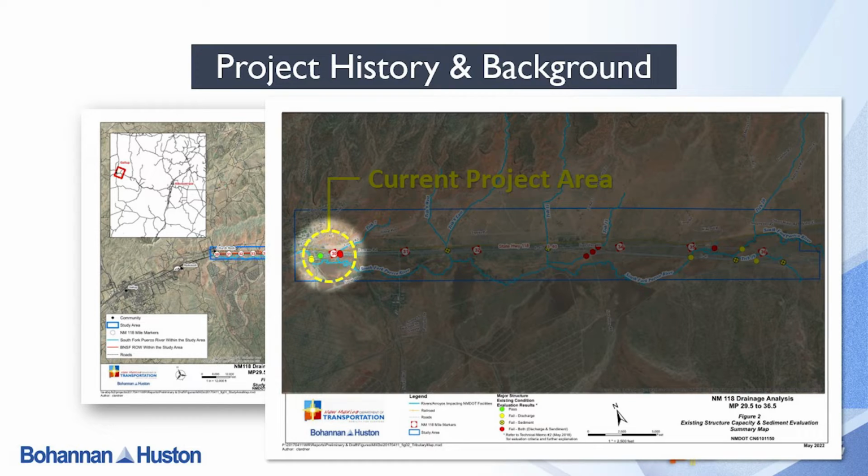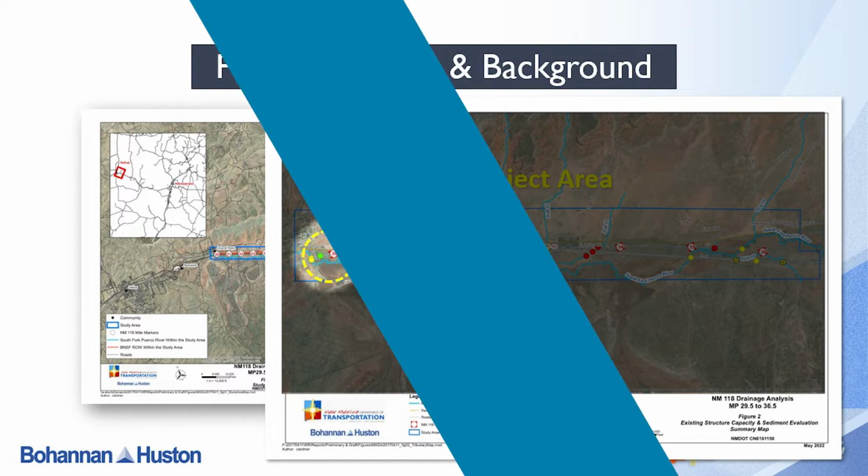The I-40 Milepost 29.7 Drainage and Bridge Improvements Project that we are here to discuss today is located at the western end of the study area as shown on the screen. Multiple major drainage structures are included within this project area, most of which are undersized and experiencing large amounts of sediment clogging.